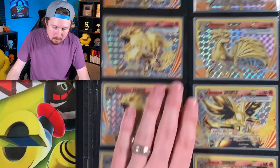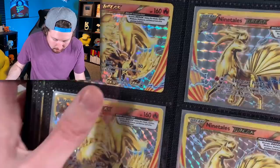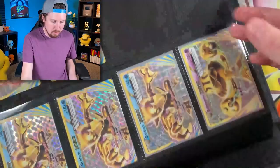Arcanine, BREAK. Ninetales, BREAK. We see a bunch of them right there. We see Delphox, BREAK. There is a Clotsur, BREAK right there. Arcanine, I believe that Arcanine's a promo, right? The Arcanine's a promo. Yes, Arcanine's a promo. The Ninetales is not a promo.